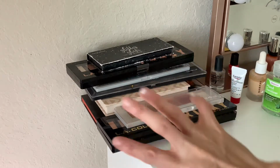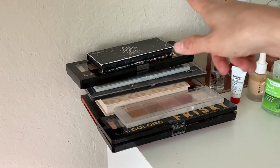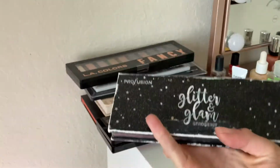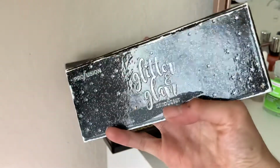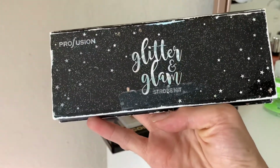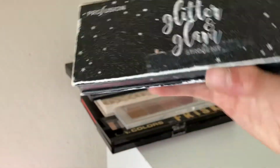All right, enough of the extra stuff. We're getting on to the palettes. So this palette I got a really long time ago, I'd say around the sixth grade, and I am in sophomore year. To me, that feels like a long time ago. So yeah, this is the palette.